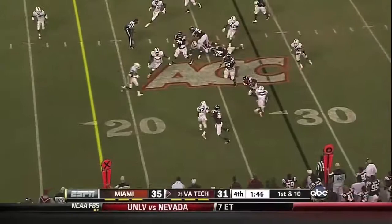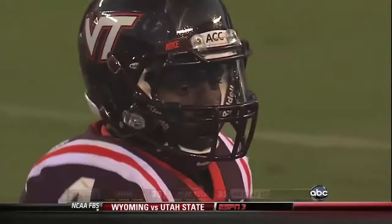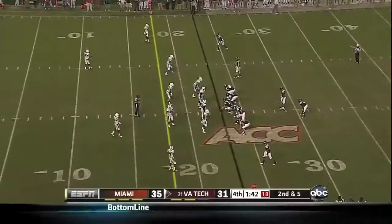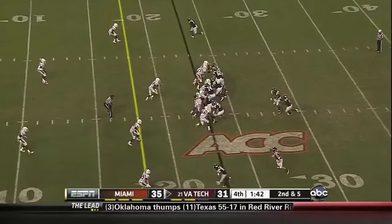Wilson inside the 25. Denzel Perryman made the tackle. Virginia Tech will use one of its timeouts. They'll have two left. There's still plenty of time on the clock, 1:42. For those concerned about scoring too quickly, I wouldn't be worried about that. Just get it across the goal line. You've got to score. You'd love to score with 1 second left, but you don't have that choice most of the time.